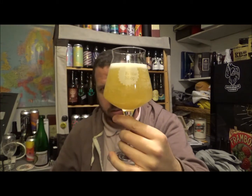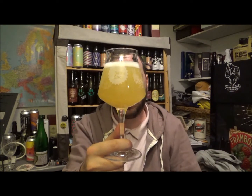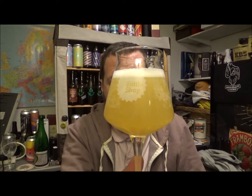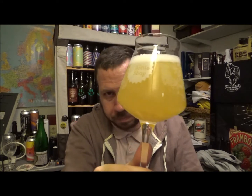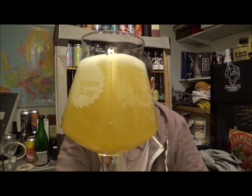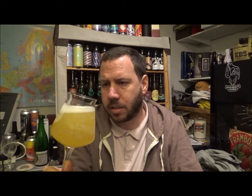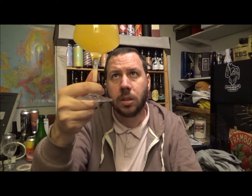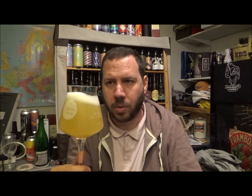It certainly looks the part. It looks clean, crisp, pretty damn sexy looking beer. Half a finger of pure white head. A lovely light, fluffy, lemony sort of colour on this one. It's a medium range haze on the haze scale, I guess. But nothing too like, oh, what is that you're drinking, you know? But whatever. Let's get an aroma on this beer.